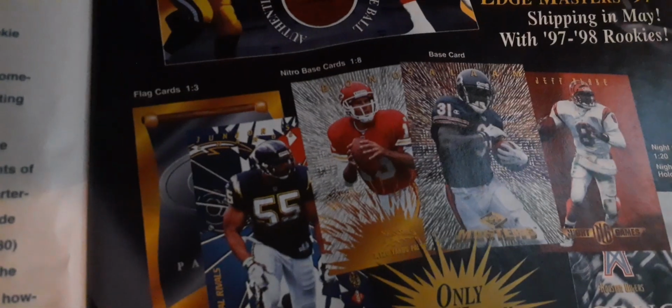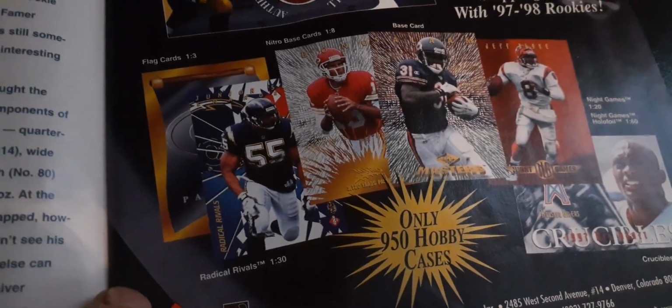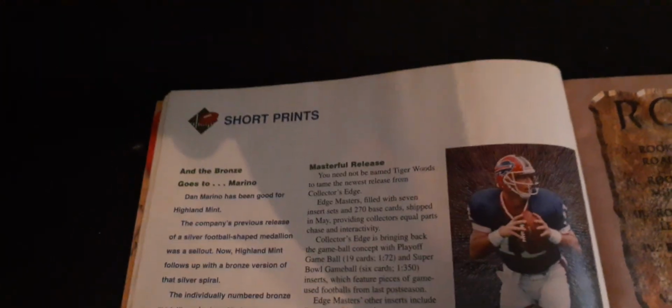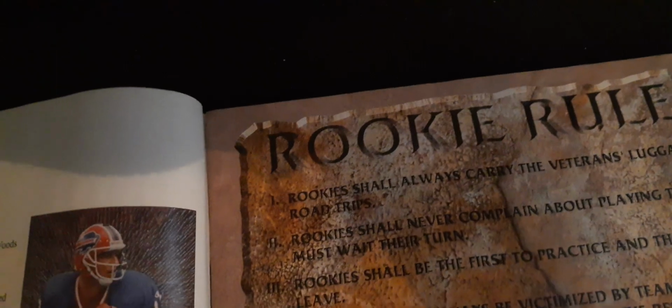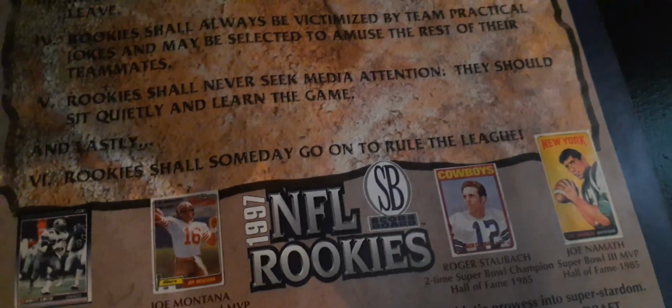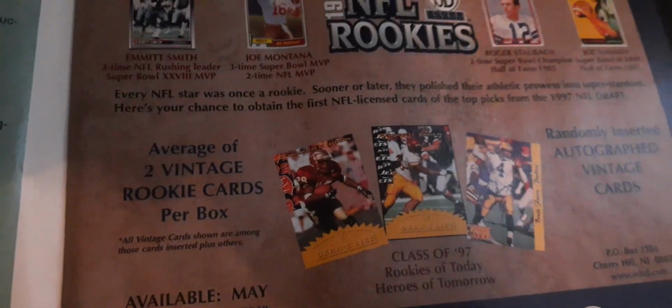We got a Collector's Edge ad here. They got some interesting inserts there. Only 950 hobby cases. Still talk about short prints. Here's an ad for Scoreboard. I don't know what the deal is, but there's Kenny Goldman with Scoreboard ads.